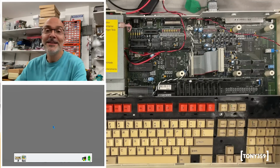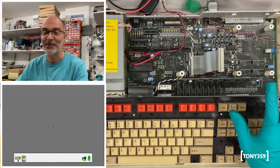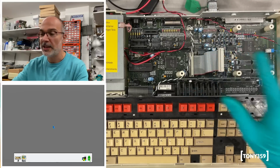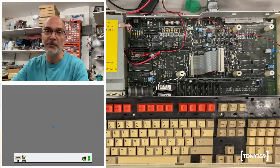Right, do you think that now I can put the lid back? And this thing is not going to fail on me for my outro. I'm gonna do that right now. I'm gonna fit the floppy drive, the hard drive, put everything back together, including the battery, and make sure that everything works. And then I'm gonna do my outro.